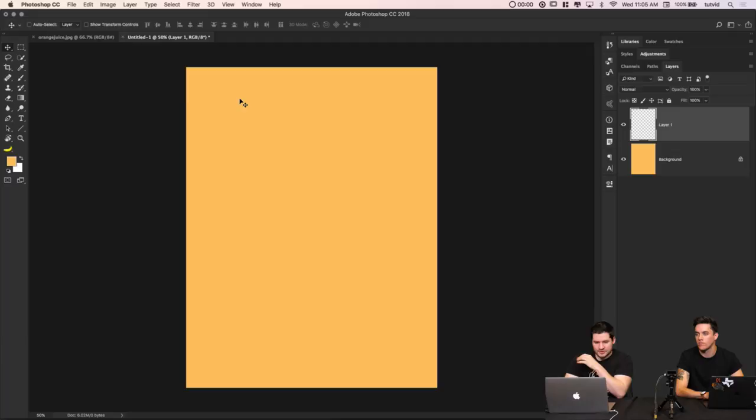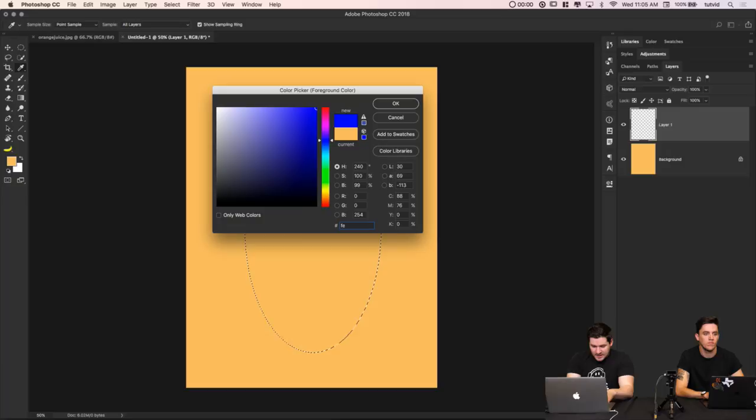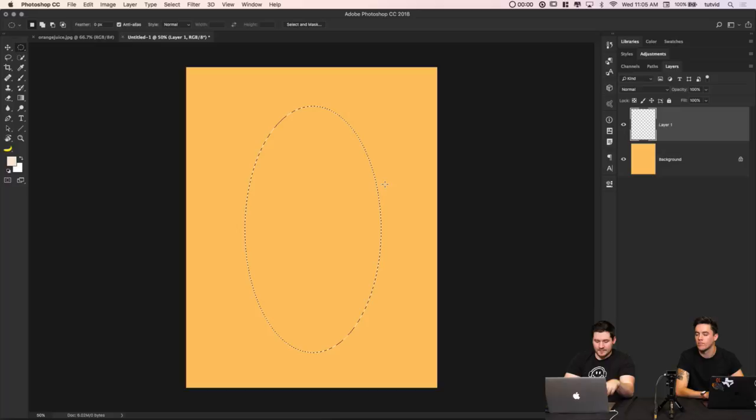I'm gonna grab my elliptical marquee tool and drag out a selection. It can be whatever. I just want it to be a keyhole, right there in the middle of my document. And I'm gonna select my foreground color. This time I'm gonna fill this with something a little lighter, so I'm gonna go FEE6D3, which is still in the same vein, orangey looking, but a bit lighter. Option Delete, Alt Backspace again to fill that. And we'll go Select and choose Deselect to make the selection go away.